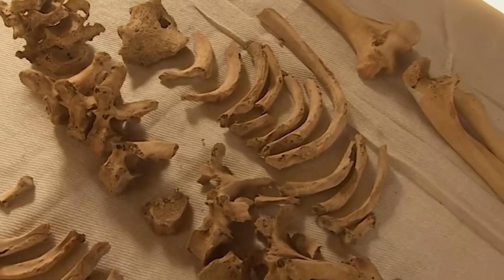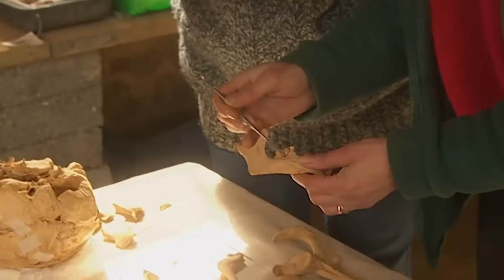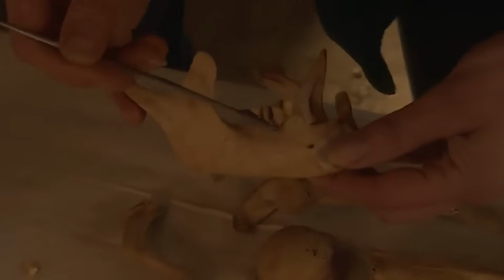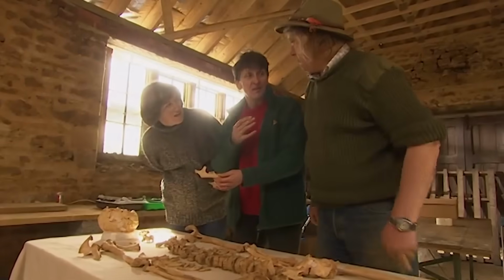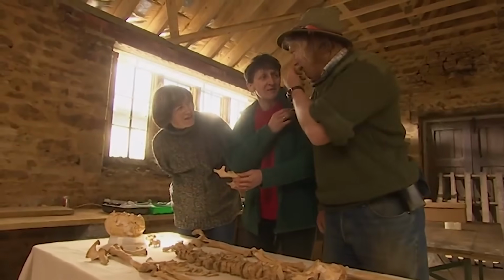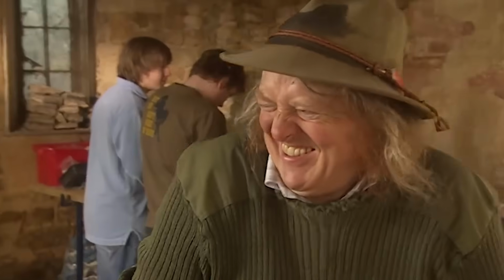If we start off here, he's got really bad dental abscesses. That's just one of them there. And that would have been both very painful and his breath would have been quite smelly. You wouldn't want to stand this close to him. Oh, God. That's horrible. Oh, dearie me.